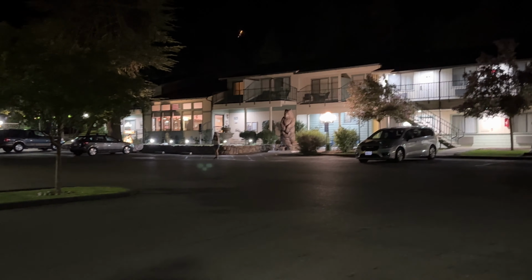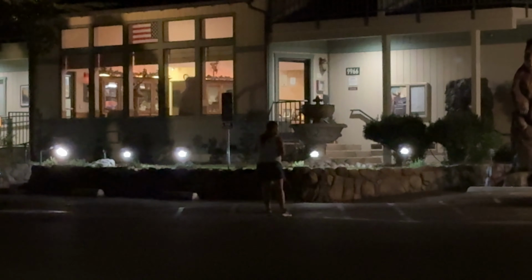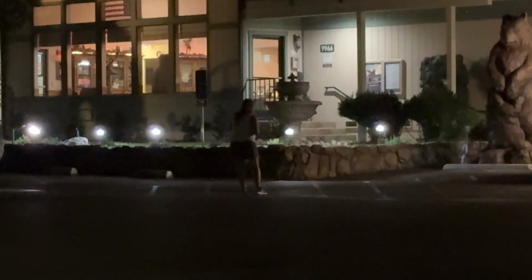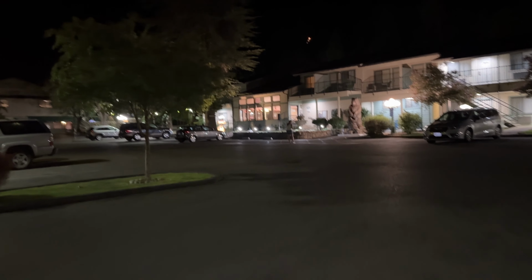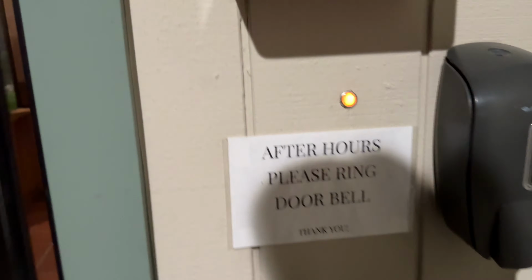So far, so good. I'm liking it. Cool little bears and stuff. Wife's right there waiting because we're gonna go inside and check in and get some food. Well, at least get some snacks in the snack area. And there is a place to eat here, which I don't think I know where it's at, and it might be closed. So I will try to film it if I can, but I think there's one or two places you can eat.